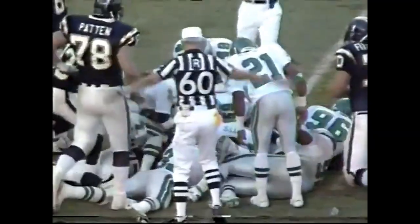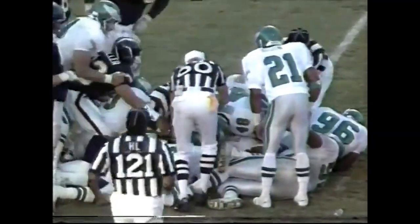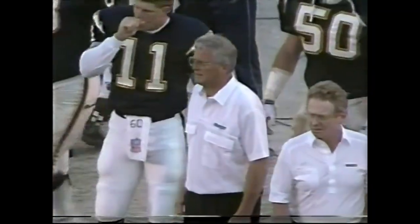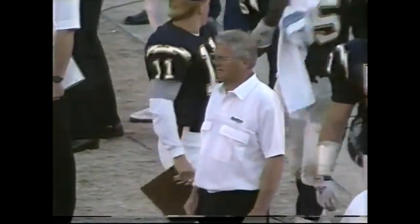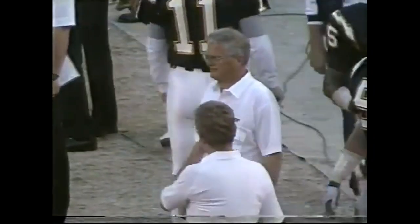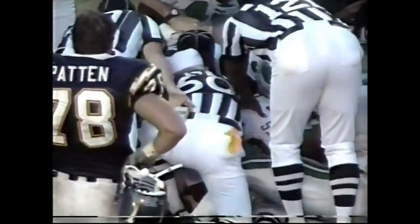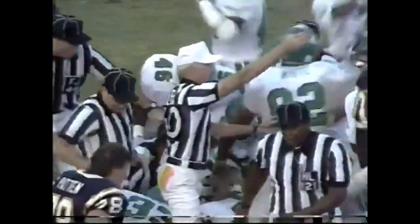Dana Brinson is hit. The ball's on the ground. We'll wait to see who got it. Looked like Joe Caravello, number 46, recovered the fumble. But Mike Pitts is in there battling with him. Well, there was no signal immediately, so they could still be wrestling at the bottom of that pile. We'll wait to see who has it by the time the officials get down to it. The Eagles.